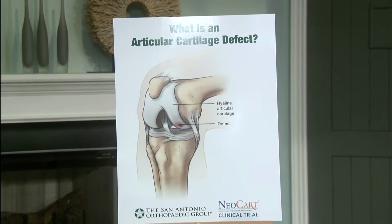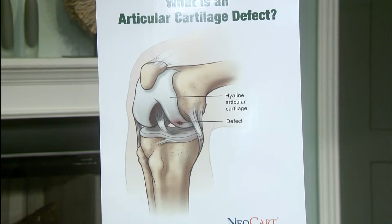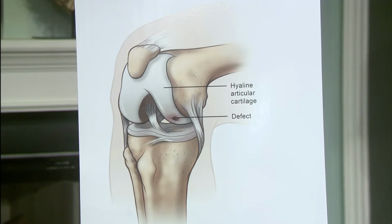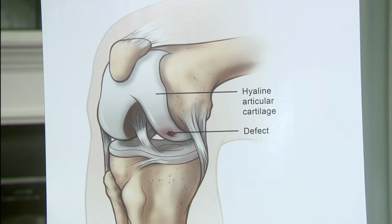And we're going to look at a poster that you brought with you as well. Explain this to us. So this is just representing what we were showing on the knee models, that there's actually normal cartilage on the outside portion of the knee. That white shiny part is normal cartilage, and then you can see where there's a defect, and that defect is representative of what we just showed on the inner part of the knee, and that's what we're trying to treat. Okay, a much bigger illustration.